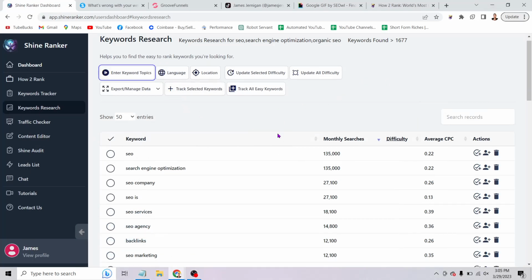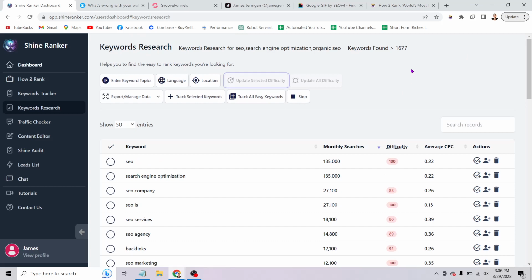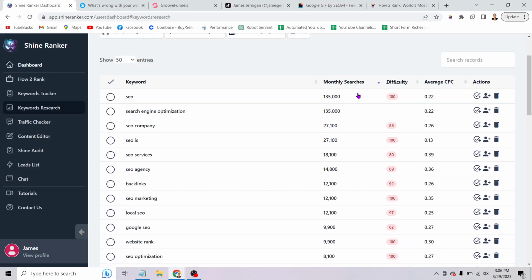So now you can see the keywords here. It'll show you exactly how many monthly searches they get. If you want to see the difficulty, just check all and then update selected difficulty. You can also update all difficulty, but when it has thousands of keywords, sometimes that can take a bit of time. So there you go. You can see the difficulty scores popped in here.